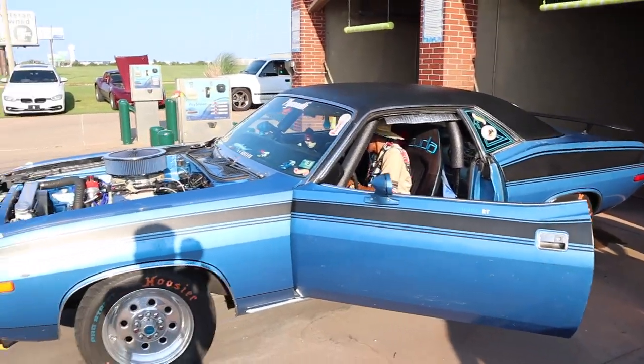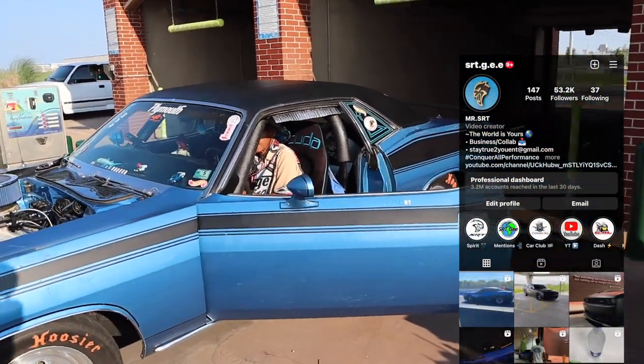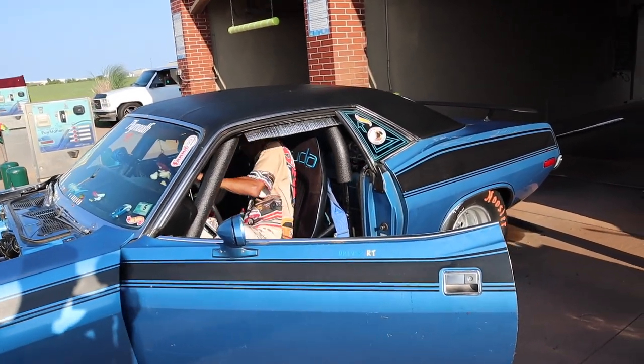He said this thing is loud, y'all. We about to see how loud it is, man. He said you got to have earplugs to turn this thing on. Well, I do. When I was young, I did. That's me. Let's see how loud this thing is.